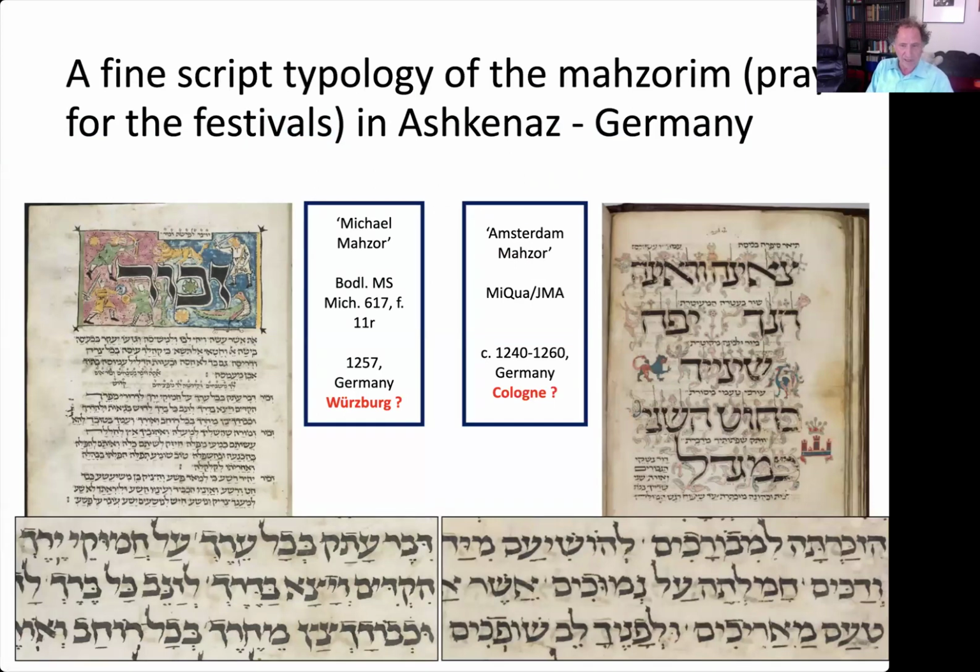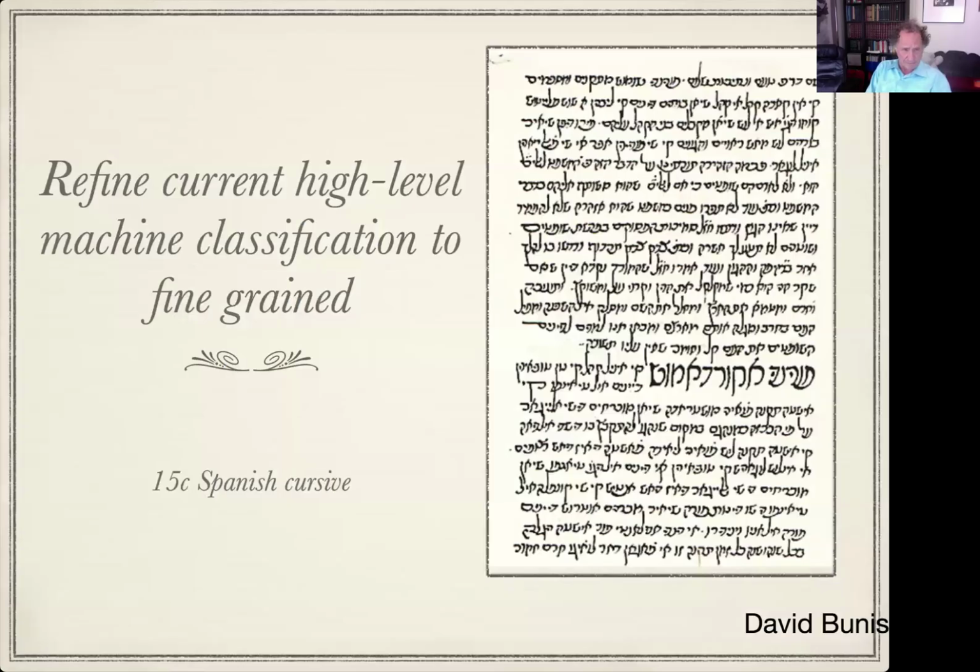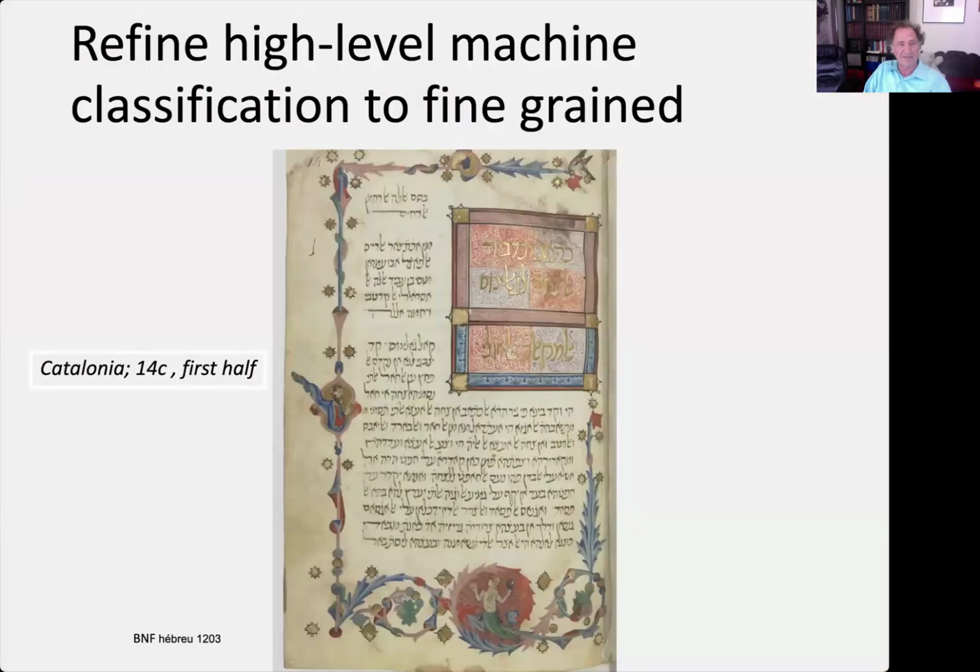So a big part of the project is computational paleography, not just deciding whether something is North African square script, but getting a much finer distinction. Is this from Germany or from France, for example? To be able to say that this sample page here is 15th century Spanish, that's difficult. And that's what we're trying to do at the moment. Although this is from Catalonia in the first half of the 14th century, and what makes it distinctive.